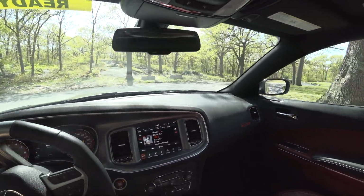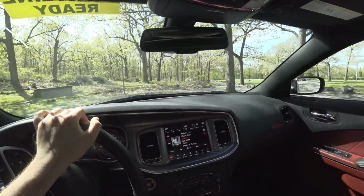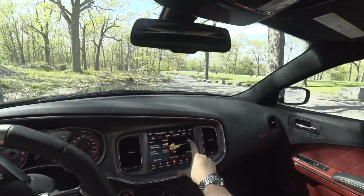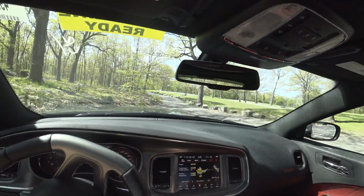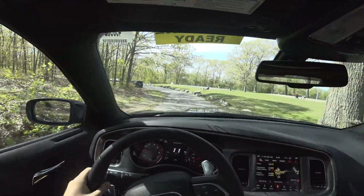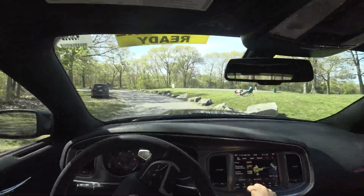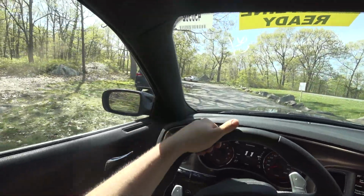Keep in mind, I have the suspension in track mode, so that's why it's awfully bumpy. You know what? No. Auto. Just so you can see the difference. Auto's nice and smooth. Not too bumpy at all.